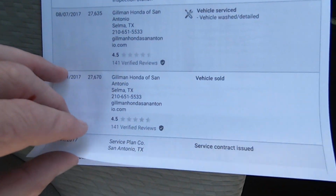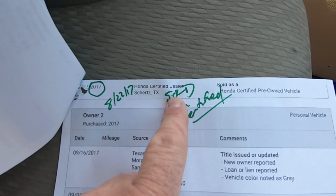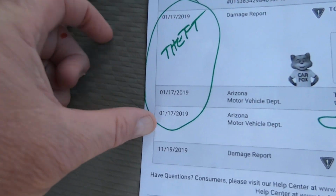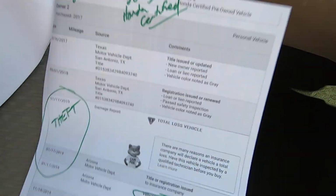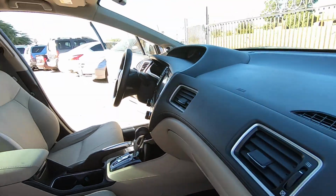Well, let's see. It was sold as a Honda certified vehicle, 8/22 of 17. And then it was stolen, looks like 1/17 of 19. Reported stolen. And then we bought it. All right. Let's see.